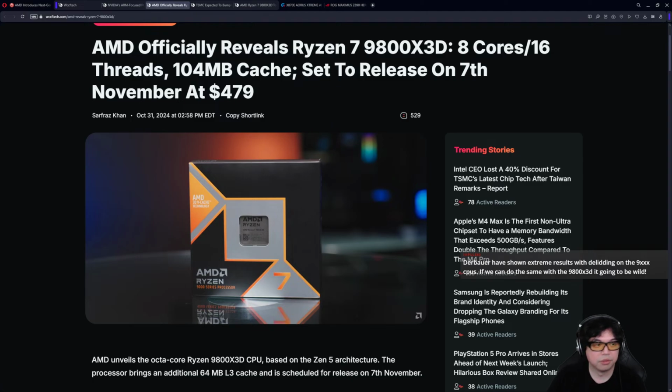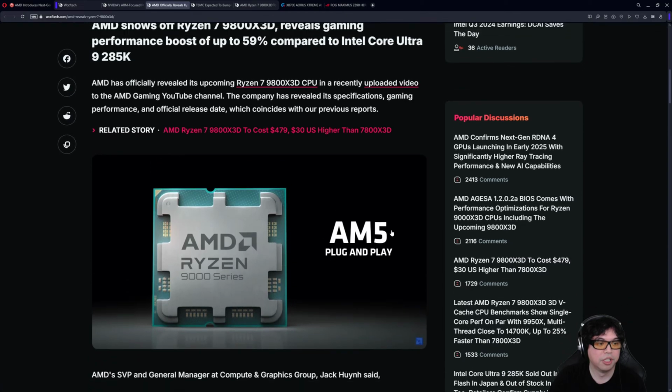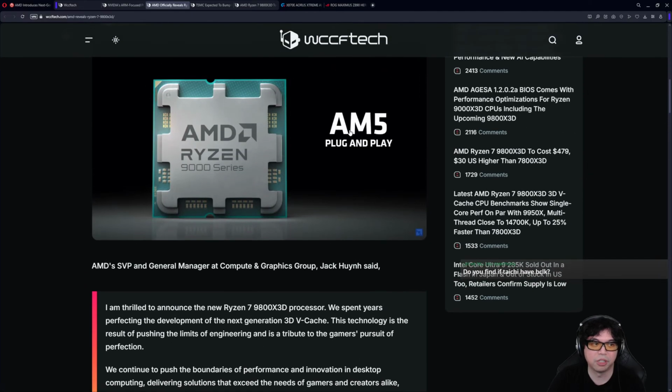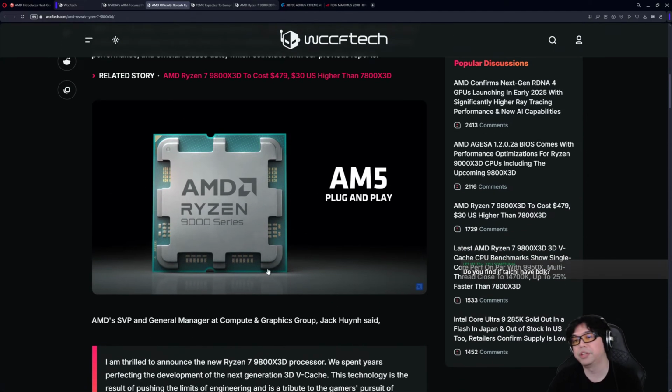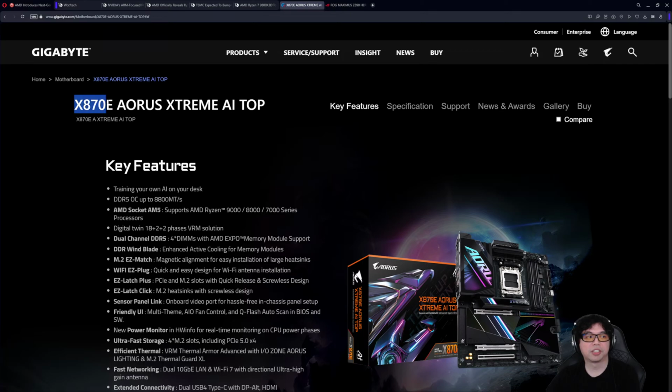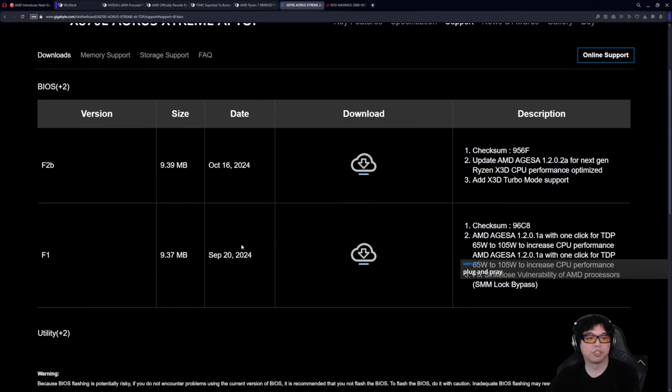Let's see. Is there anything in this article worth pointing out? AM5 plug and play. Okay, so the one thing on this, I think you need to be on the latest BIOS. It says plug and play, which is true, but if you're someone who's looking at buying a new motherboard to pair with this CPU, you may need to update the BIOS. So for example, if we just pull up one of these, for instance, the X870E AORUS XTREME AI top, this is Gigabyte's highest end motherboard for the consumer desktop space. If we look at this one, we go to the support page, downloads, let's see.